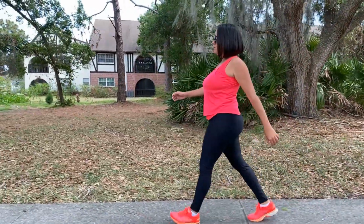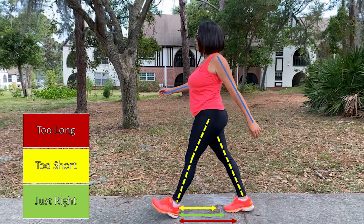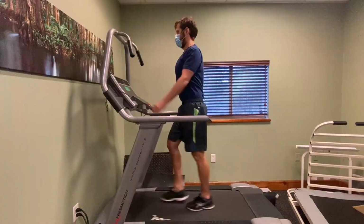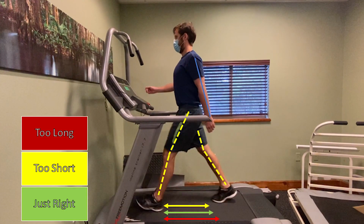Let's stop the footage and check out the length of the step compared to the others using the green, the yellow, and the red lines, along with the overall alignment of the legs and the arms, so looking at the yellow and the blue lines. You can see that the optimal step length falls right between too long and too short. The thing I want you to notice is how big of a difference there is between too long and too short. So if you fall somewhere between too long and too short, you should be okay because the difference between good compared to too long or good and too short.